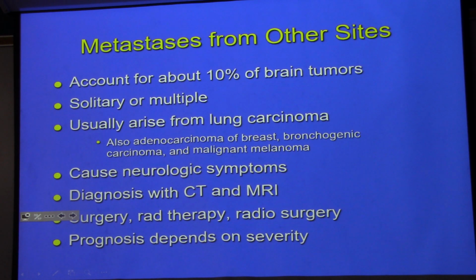Neurologic symptoms: lack of hand-eye coordination, visual disturbances, a lot of different symptomology, maybe partial paralysis. And this is diagnosed definitively with CT and MRI. And also if we go in there and get a chunk of the material and we find out that it's cancerous for sure. Now, once somebody has metastatic cancer, what can we do?